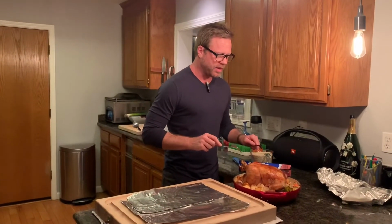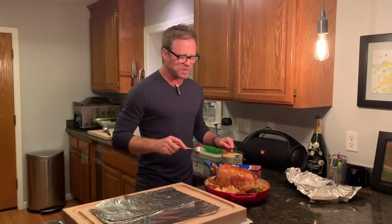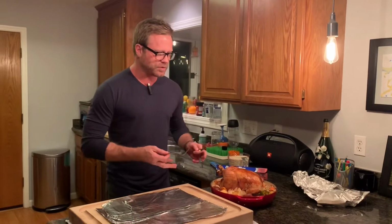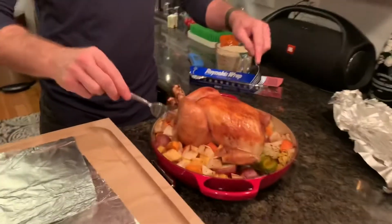So the chicken is out of the oven, I've checked the temperature a couple of times. We're at a perfect 160. So this is the time for it to come out. You can see, if you come in a little closer, Kelly, some of the vegetables are getting nice and caramelized.